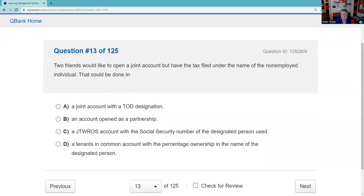Two friends would like to open a joint account and have the tax filed under the name of the non-employed individual. That sounds like some shenanigans to me. So I'm going to be predisposed, projecting the answer I'm looking for. I think I'm going to say it's prohibited, or I'm going to want some more information. So that could be done with a joint account with a transfer on death designation. No. An account opened as a partnership. No. A joint tenants with rights of survivorship with the social security number of the designated person used. Yeah, that sounds like the way to get it done if we're going to do it.